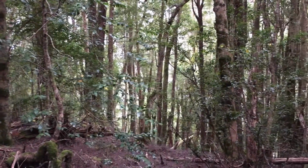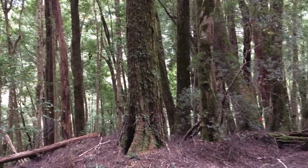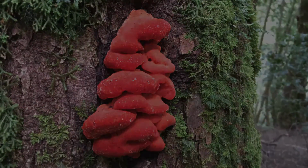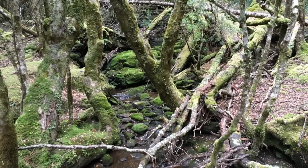So we carried on, a bit more forest. It's been consistent like this all day. Very spectacular views. We found some quite interesting mushrooms along the way, lots of moss. It's just very magical, and very nice rainforest we're walking through.